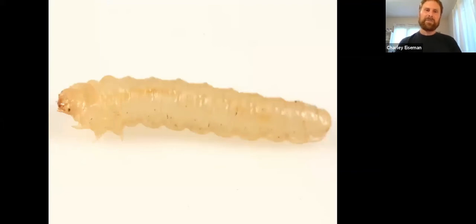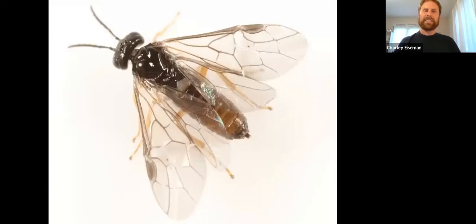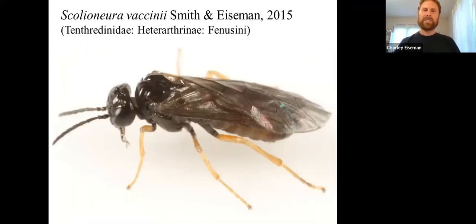The larvae popped out and burrowed into soil, and the next spring I got a single adult, which luckily was a female, because you tend to need female sawflies to identify them to species. And this was a new species, which Dave Smith and I named Pseudodineura vaccinii.